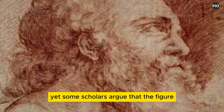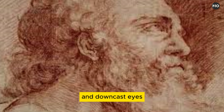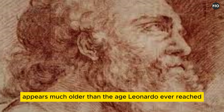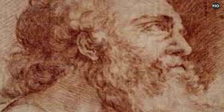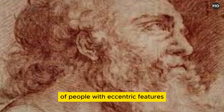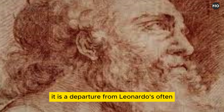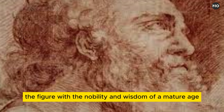Yet some scholars argue that the figure, with its craggy features, furrowed brow, and downcast eyes, appears much older than the age Leonardo ever reached. Leonardo died at age 67. They propose that the drawing may be one of his grotesque drawings, sketches he habitually made in his notebooks of people with eccentric features. Whomever the portrait represents, it is a departure from Leonardo's often captivating subjects, yet he managed to imbue the figure with the nobility and wisdom of a mature age.